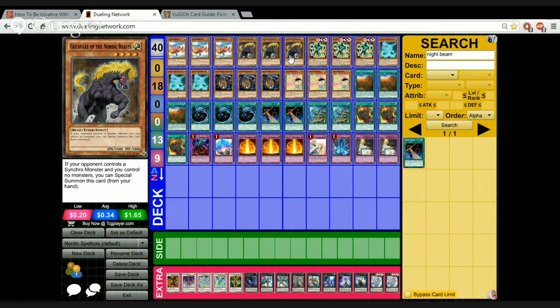So when you're making a deck, you want to build a deck that has synergy, that has power, that works well together, and can play fairly well with each other. Now, in this instance, I chose Nordics because Nordics does have quite a bit of synergy and can actually be played very diversely among other card effects.